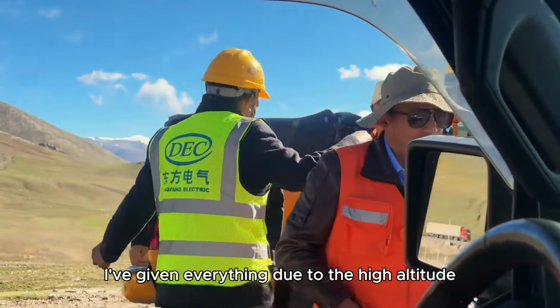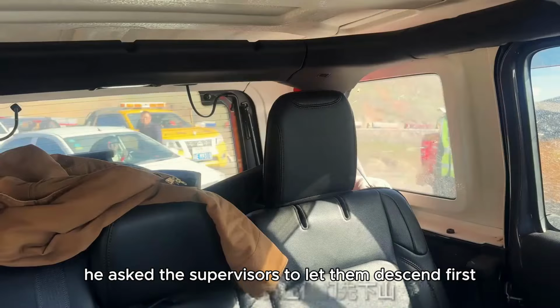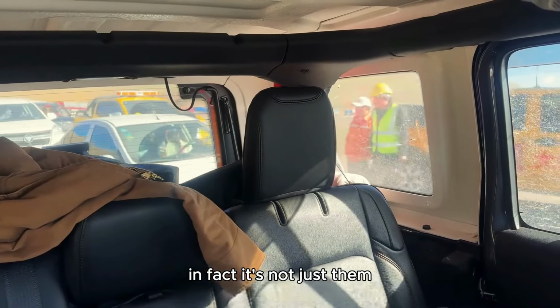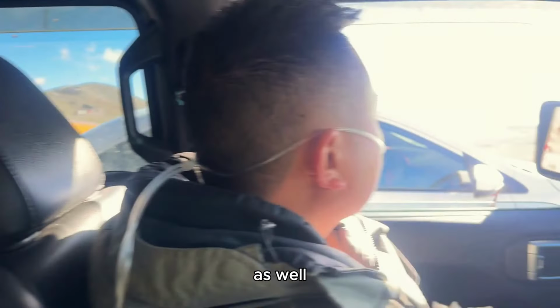None of us can. I've given everything. Due to the high altitude, this friend's companion is suffering from severe altitude sickness. He asked the supervisors to let them descend first. In fact, it's not just them. Our own team members have already started using oxygen as well.